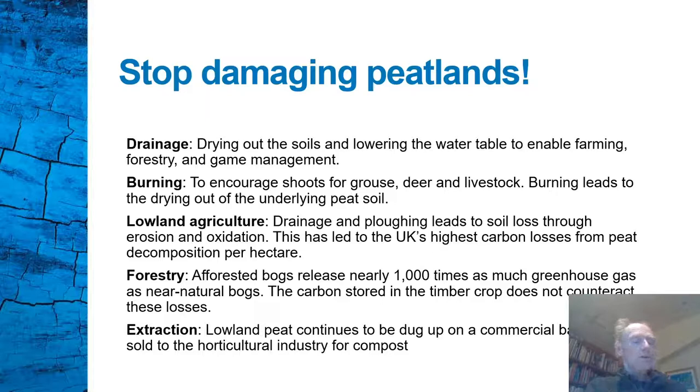Our afforested bogs release nearly 1,000 times as much greenhouse gases as near natural bogs. The carbon stored in all that timber does not counteract these losses. The delivery of forestry targets is a major concern for peatlands, and it needs to be addressed appropriately. Our forthcoming mapping work next month will provide a key resource towards this.